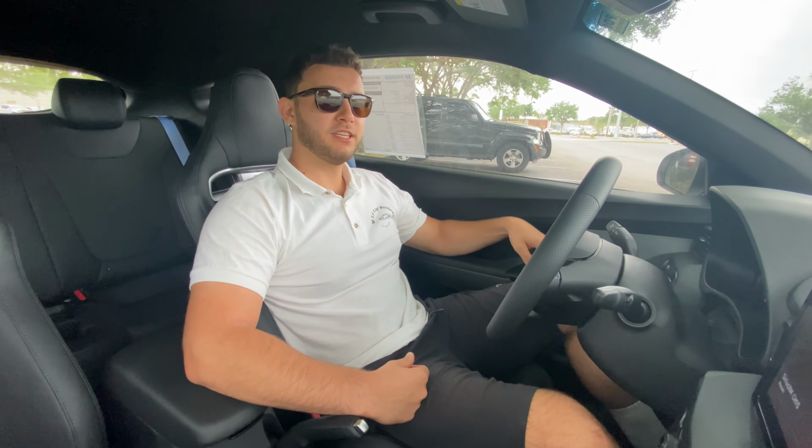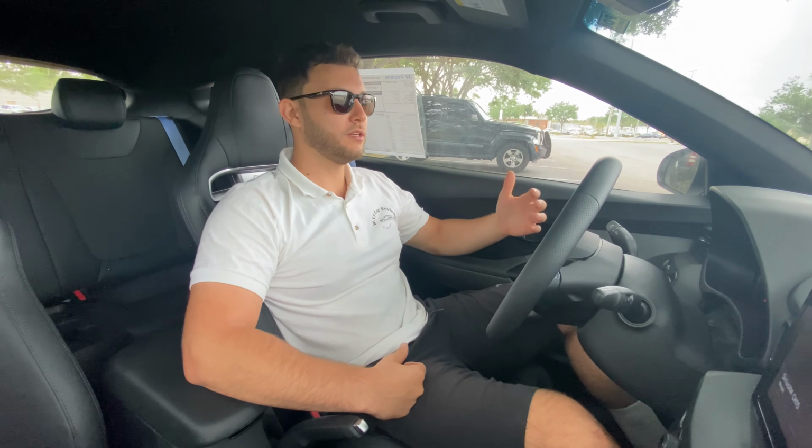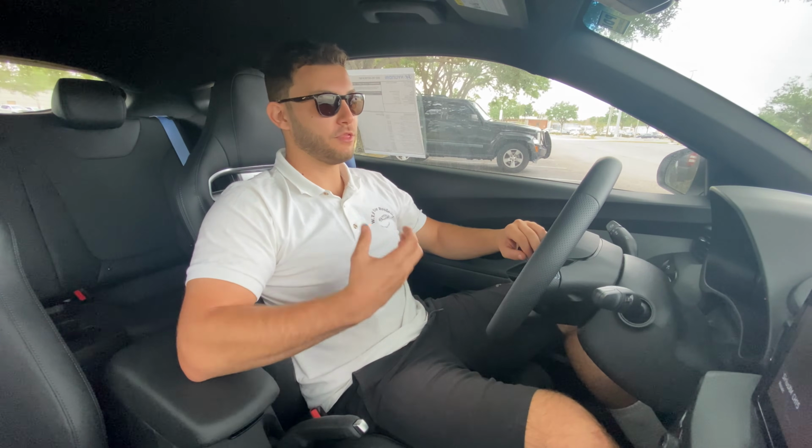We'll start this review off in normal, transition into sport. See what the differences are. This vehicle has active dampers, so they should adjust a little bit between the drive modes. But my personal favorite is in sport. You can definitely hear a throatier exhaust note, but in normal, it still sounds pretty good. This is normal mode.